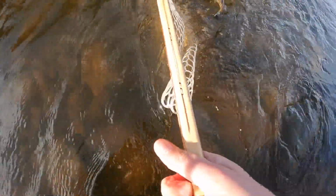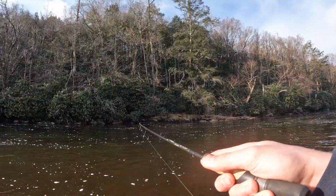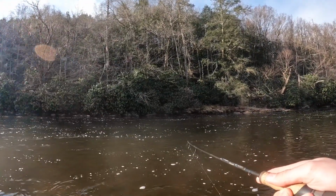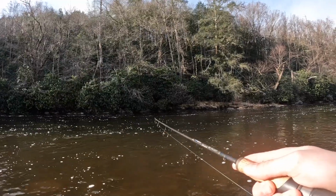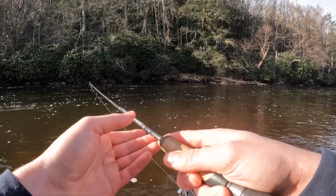Just get him back in. Nice. Oh, he's right there. Hopefully get some more today. Wow, he blends in. This I think is a rainbow. Yep. You can tell the difference between a rainbow and a brown.